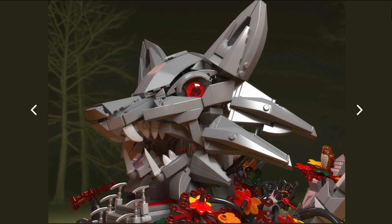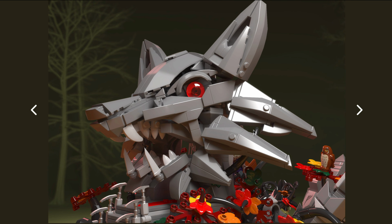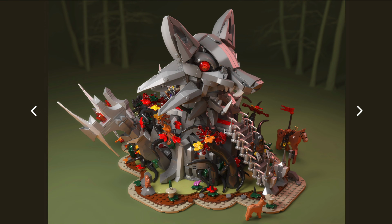It is spectacular. First of all, it's very difficult to do shaping of, be it a human or an animal, and it usually puts people off. But the way that this has been done for this wolf head is simply staggering. I do believe it to be artistry. It's not often that you do get that in a Lego set, but that is what this is.